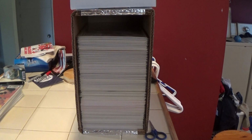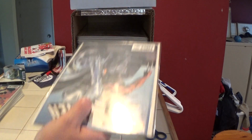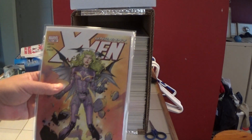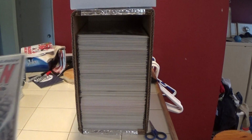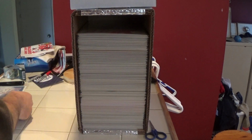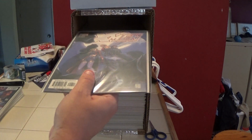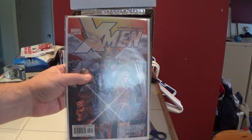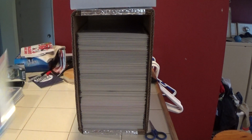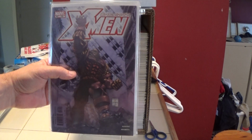Here is number 453. 426. 425. 418. 417. Another one. I seen one of those earlier when I commented on this anime art. Here is number 416. Cool cover.